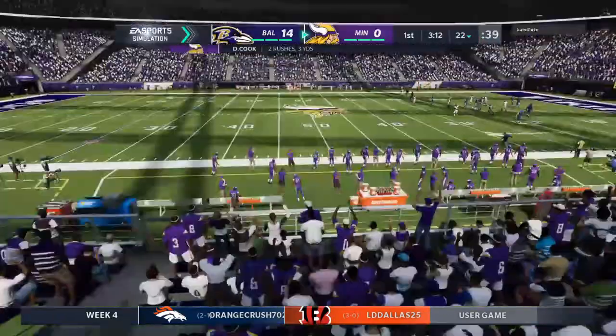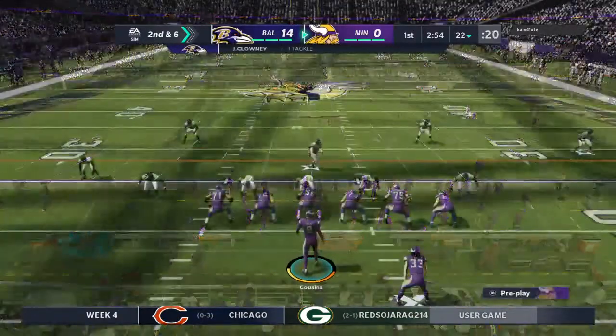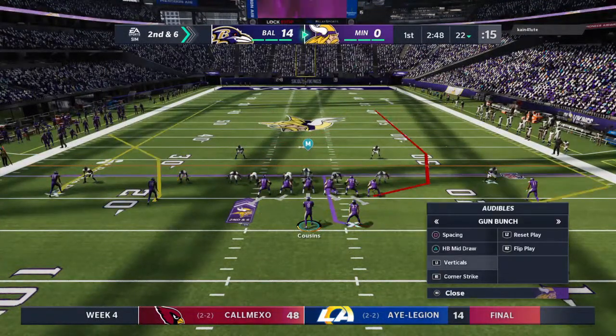Closer. Yeah, you know, I'd rather get in the end zone first and foremost. But if all else fails, less of a field goal attempt for him. 4 yards on the pickup. 2nd and 6.